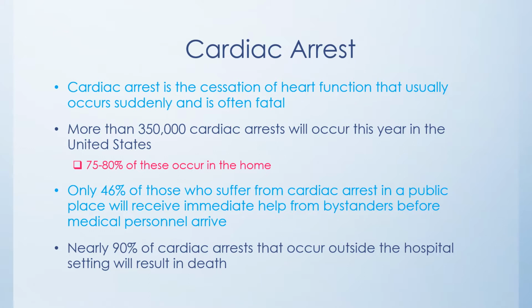In the United States alone, each year more than 350,000 people will suffer from a cardiac arrest. 75 to 80% of these arrests will actually occur in the home, so it's happening to people you know, people you care about. And 46% of those who suffer a cardiac arrest in public will actually receive help from a bystander before medical personnel arrive. So the goal is to increase that number. And nearly 90% of cardiac arrests that occur outside of the hospital setting will result in death.